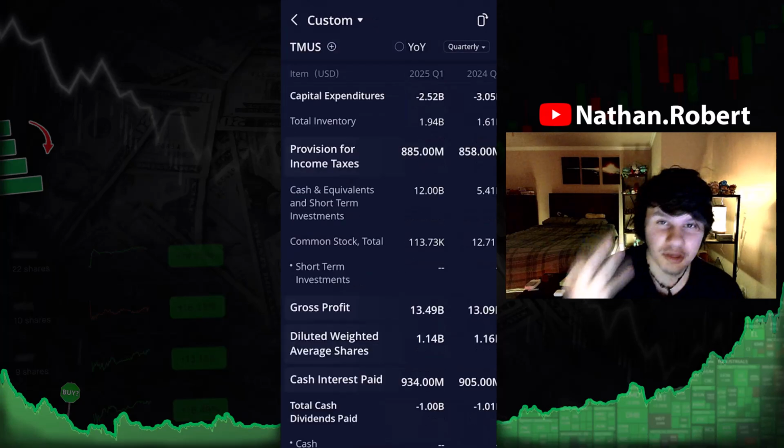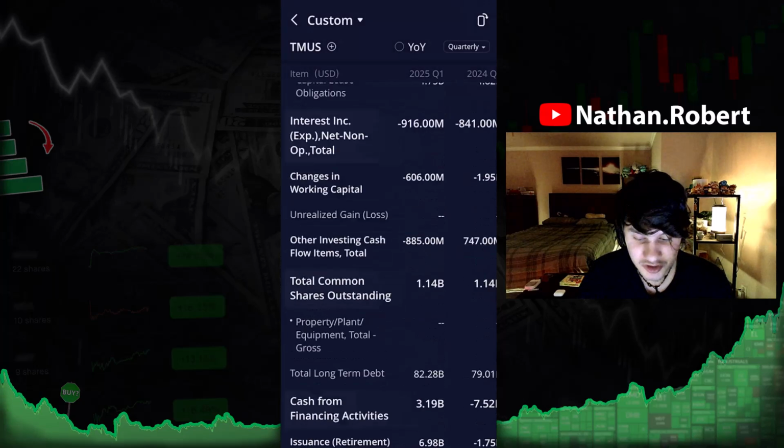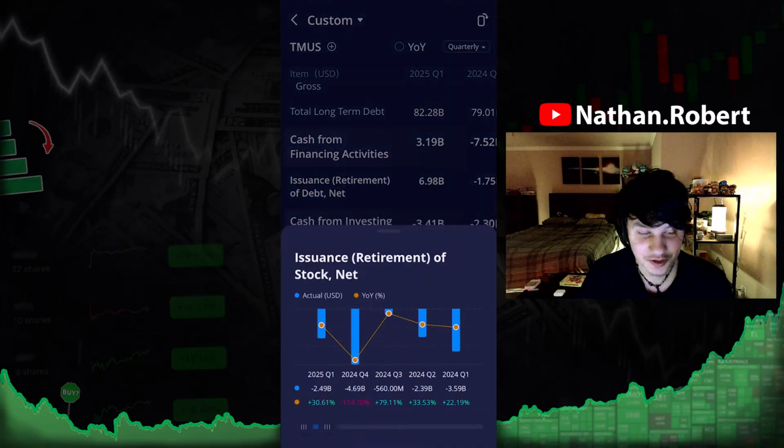Remember, the net income was 3 billion, but look how much the dividend cost. The dividend only cost $1 billion. And since they have so much leftover money, you guessed it, guess what they're doing with the leftover money? A ton of stock buybacks.